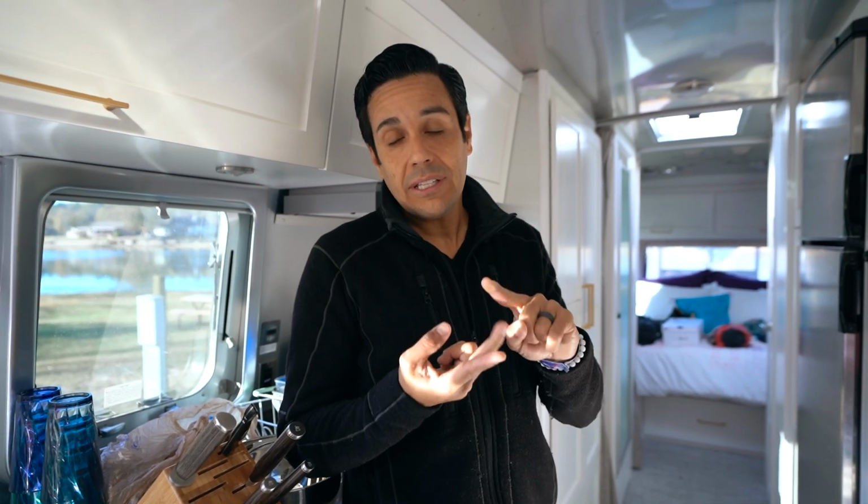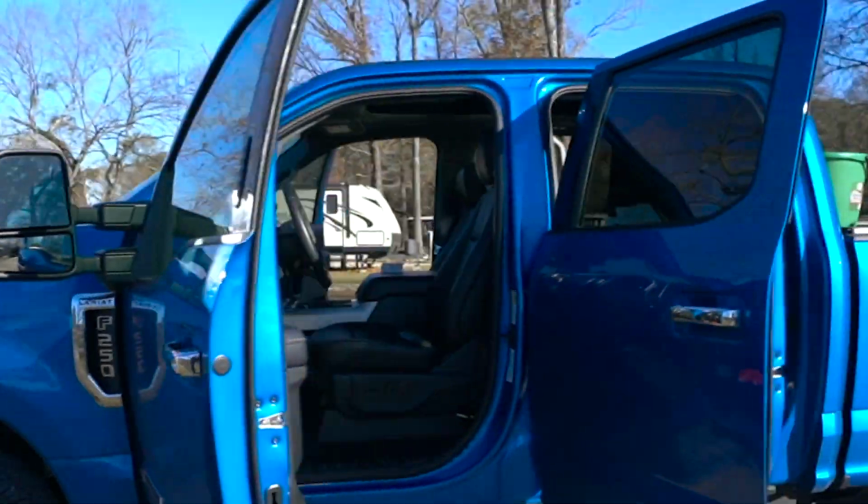We do have room in the bed for 6 containers. Trying to prioritize now what stays in the cabin and what goes in the bed. The food and all of the electronics will live in the cabin with us while we're traveling. And then all of the clothing and kitchen gear and stuff will go into the bed of the truck. That's the plan. We'll see how it shakes out.